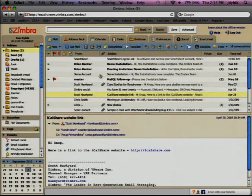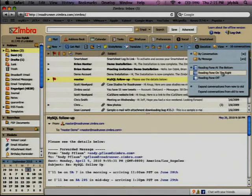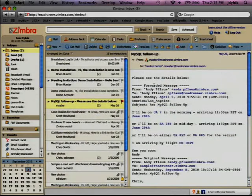If we switch back over to the mail, give you an idea of what the power of our Zimlet framework is really like. I'm going to switch this real quick because I live in a world where the reading pane should be on the right. So we'll put this over here.